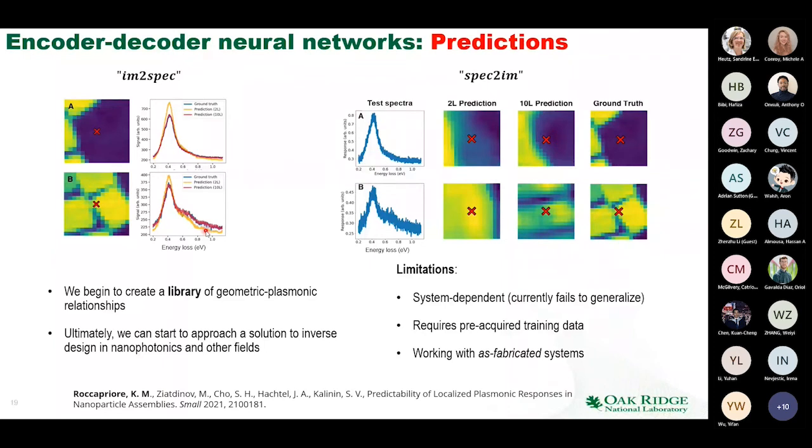There is a limitation. So again, as I said, machine learning is not a silver bullet, and it's very important to realize what the limitations are. And the limitations here are that it's system dependent. So if we do this type of analysis on one set of plasmonic particles, it will of course not work for a different set of plasmonic particles. And it of course requires pre-acquired training data.